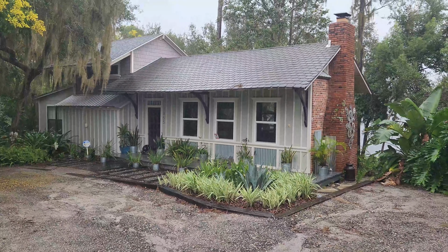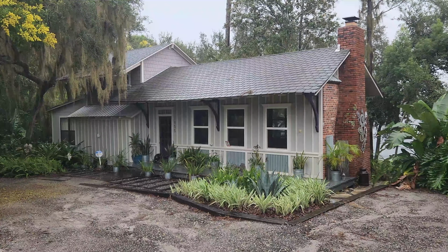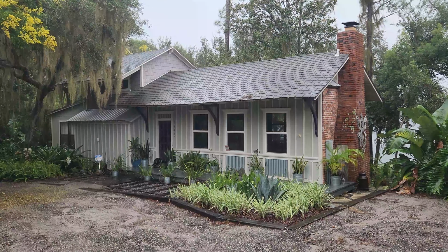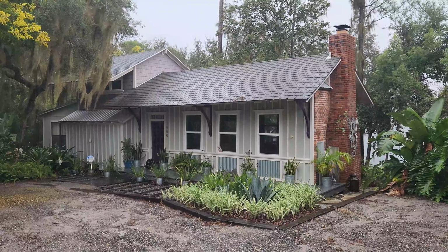All right, here's my lake house. It's Wednesday, the day before we're supposed to get hit with Ian, this hurricane. So hopefully the house looks sort of like this when I come back on Friday. We're really not looking forward to having lots of damage, so that would suck.